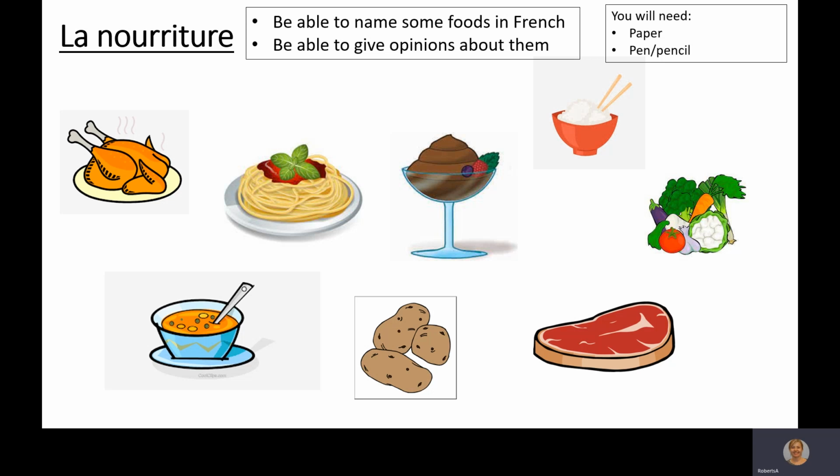I'm Mrs. Roberts. I'm the head of languages at Hinchingbrooke School, and this lesson is going to give you an idea about what it will be like to study languages at secondary school. I know some of you have done some languages before, some French, some Spanish, some other languages, and you might not be doing French next year, but we are going to have a French lesson this morning, so I hope you enjoy it.